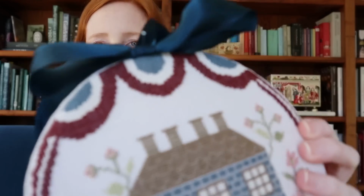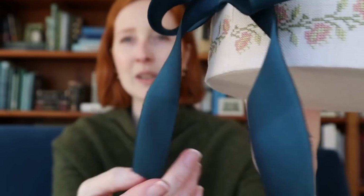And then I went digging through my stash, which is probably what I should have done in the first place. And I found something that is the wrong width, but the right color. Look how much this makes it pop in comparison. So this is a really dark, rich blue. It's not quite a navy. And then also the drape is so much better.